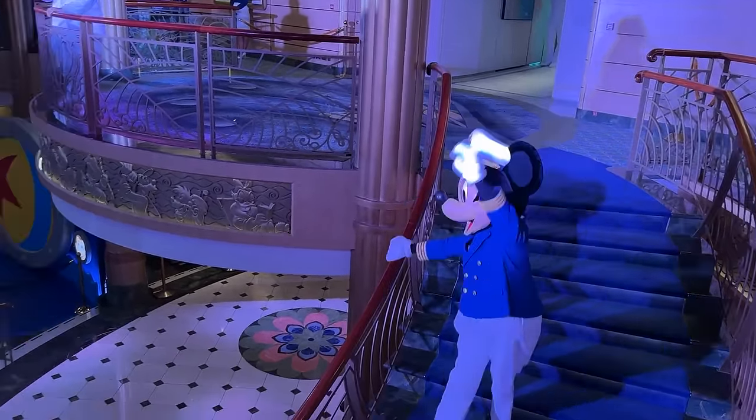Here's a Pixar Pal Celebration, guys. This is amazing. Hey there, party people! Welcome to the Pixar Pal Celebration! It's about to get even more awesome! Why? Because the Pixar Pal Celebration is about to begin!